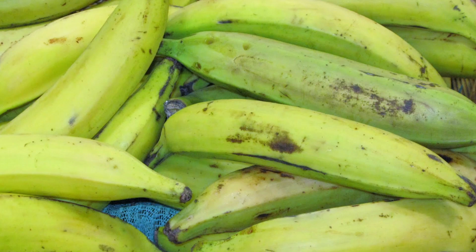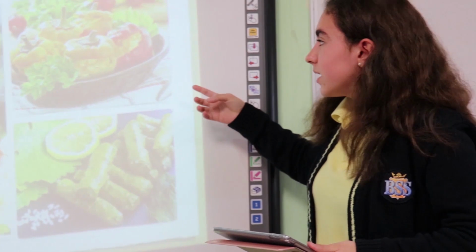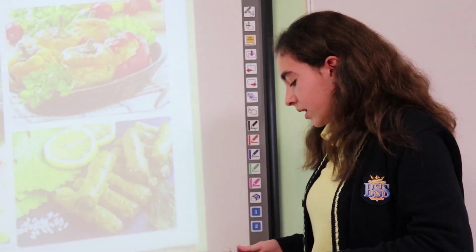Fritos are basically chips, as we call them, made out of a green banana, which is called platanos. This plate has 40% of rice, 15% of beans, 20% of meat, 10% of avocado, and 5% of fritos. Here is gyros, and here is another food. It's pepper or tomato filled with vegetables and rice.